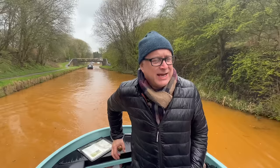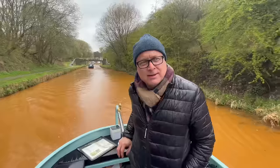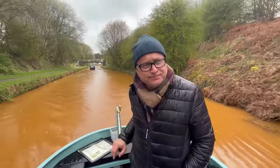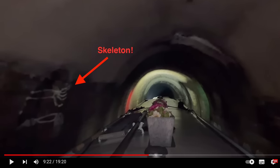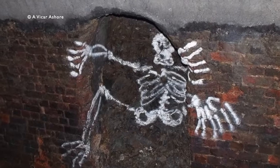We didn't see the skeleton. Apparently it was on the left-hand side. Maybe next time we'll see that. If you haven't seen it yet, our last video shows us going through the Hare Castle Tunnel. And thank you to all the eagle-eyed viewers that spotted the skeleton that we totally missed. I didn't even notice it while I was doing the editing.